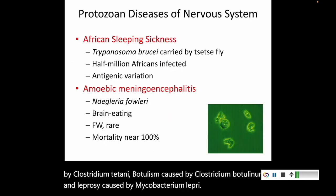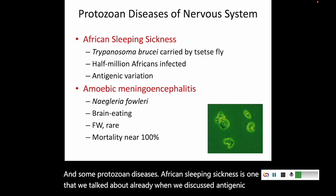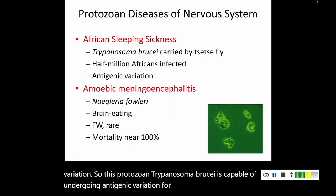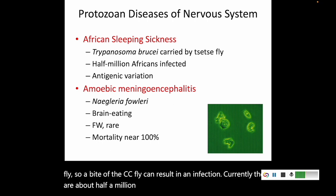Then some protozoan diseases. African sleeping sickness is one that we talked about already when we discussed antigenic variation. This protozoan, Trypanosoma brucei, is capable of undergoing antigenic variation for years. It is carried by the tsetse fly, so a bite of the tsetse fly can result in an infection. Currently, there are about 500,000 Africans infected with this.